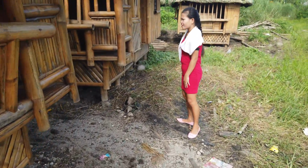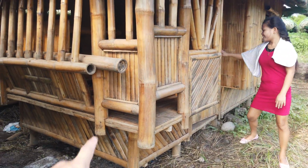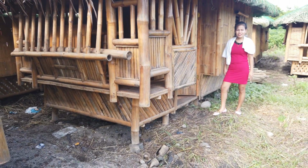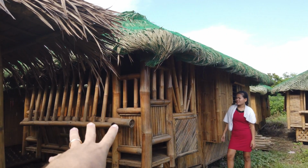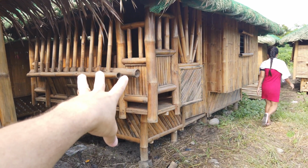And Fatima yesterday was in the blue dress. Today she's in the red dress.